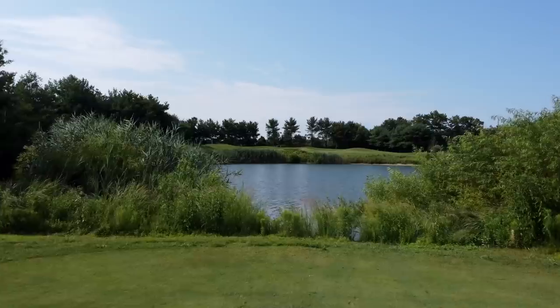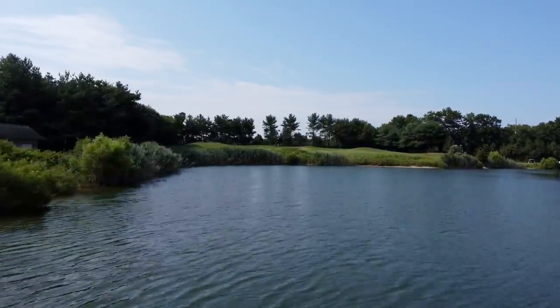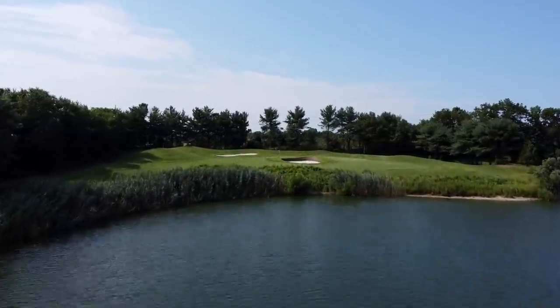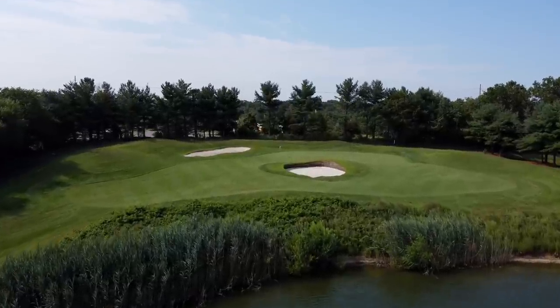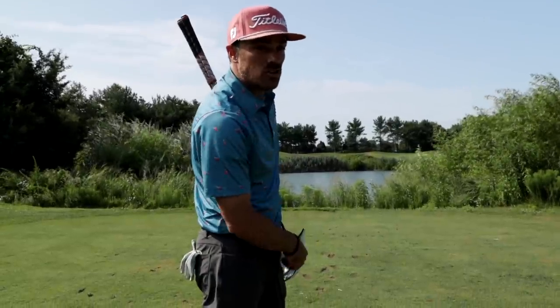Love where they put the blue tee boxes down here for this 200 yard par three. All the other tee boxes are up there. We got a special look from over here. Look at this thing, look Mike. Massive deep bunker protecting that pin. This is gonna be a tough shot. 200 yards. Wow, it's pretty.